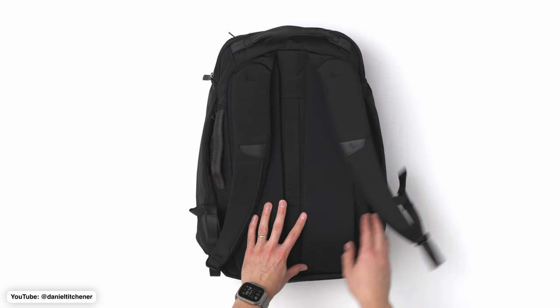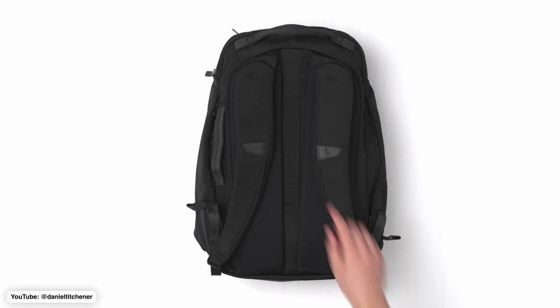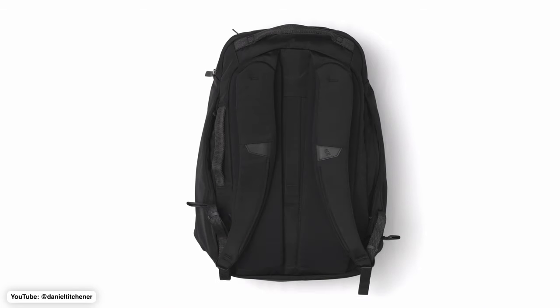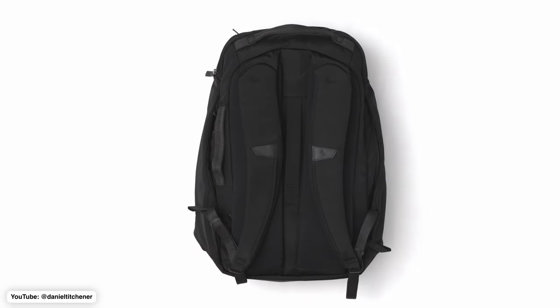And of course there's also another magnetic clasped waist strap that's hidden behind the back panel, where this bag also manages to discreetly include not one, but two grab handles on both the top and side, as well as a luggage pass-through for suitcase handles, which is cleverly hidden in between the back panel's ventilation grooves.